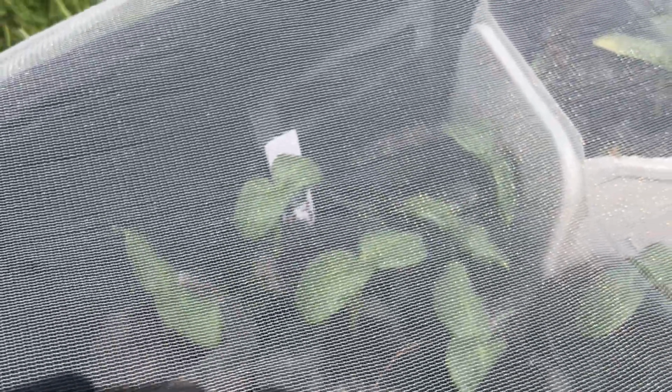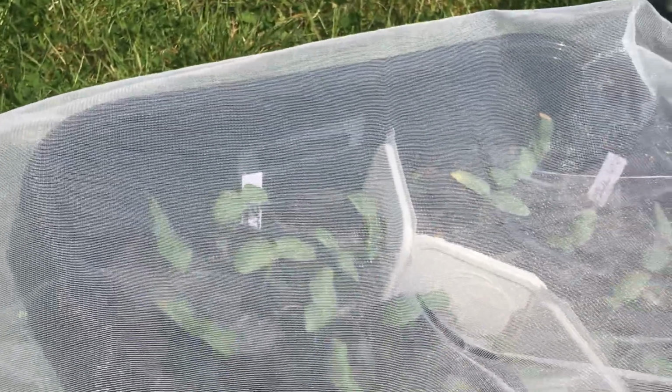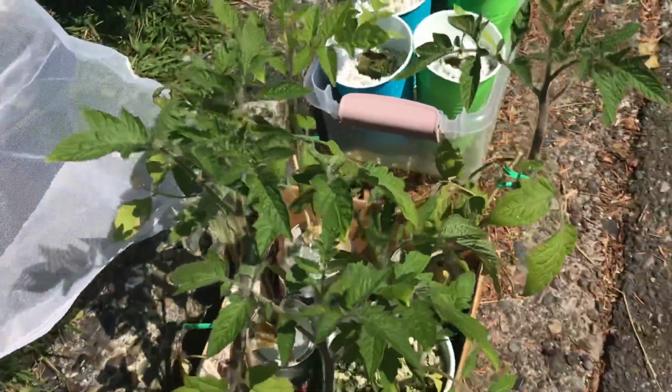They have been hardened, or mostly hardened off outdoors here. And I have, of course, the paint strainer bag over it because I'm just giving it about 2 more days of that. You can see inside the leaves that the first true set of leaves are actually forming in the middle, and I'm giving it a little bit extra protection right now until the next couple more days when my hardening off cycle has been completed.